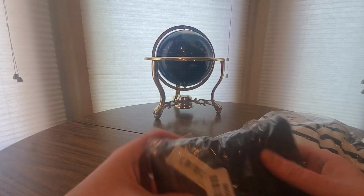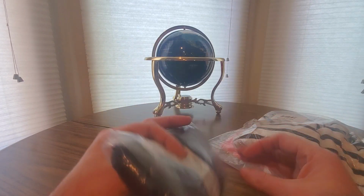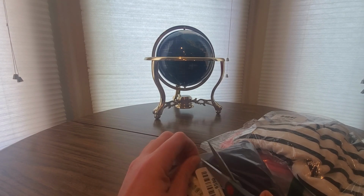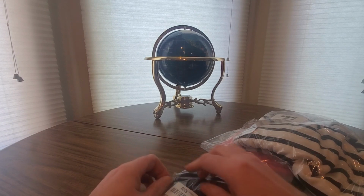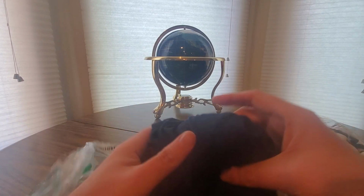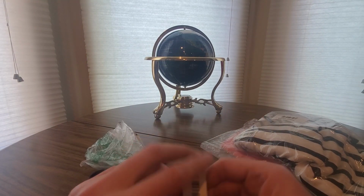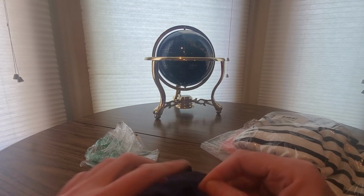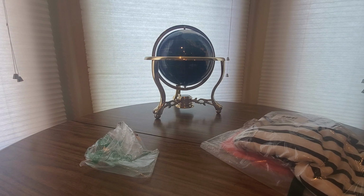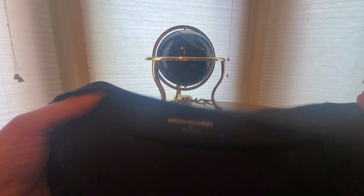We got here something. Let's see. Alright. Oh, we got a tag. Barcode. Amazon Essentials. Let's see. Okay, I remember. These are the women's casual wear. Got the Amazon Essentials, so pretty comfortable.